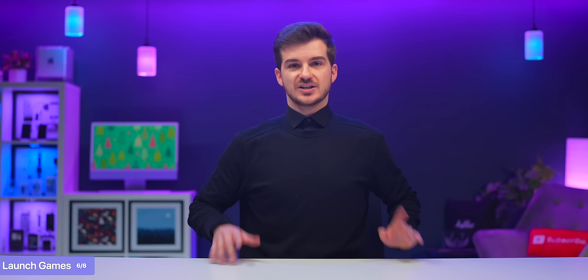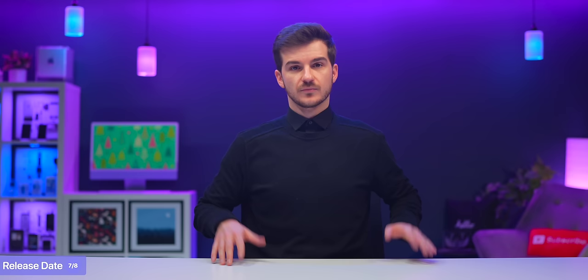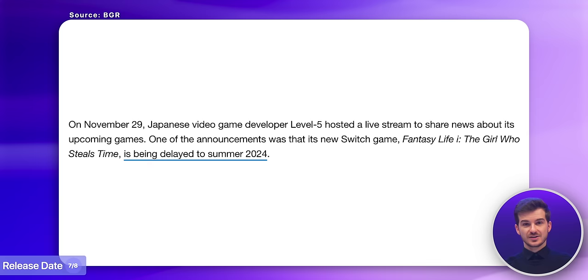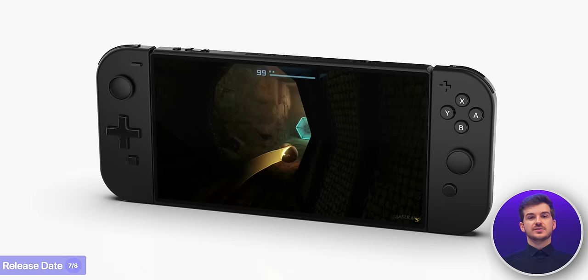Speaking of the next one, there are a couple more leaks on the release date. The general expected date was indeed said to be 2024, but now we have a couple of fresh new leaks on it. More specifically, Japanese game developer Level 5 shared some news about one of their upcoming games, Fantasy Life I, which they've delayed to summer of 2024 without giving a specific date in mind. And the reason for this is apparently strategic reasons. So it could be that they want it to be one of the launch titles for the Switch 2 and that they are waiting for Nintendo to confirm an actual release date before they can announce their own.